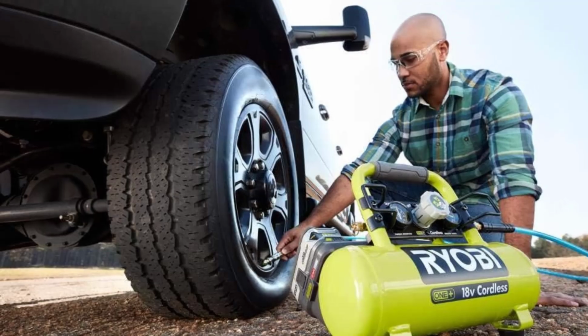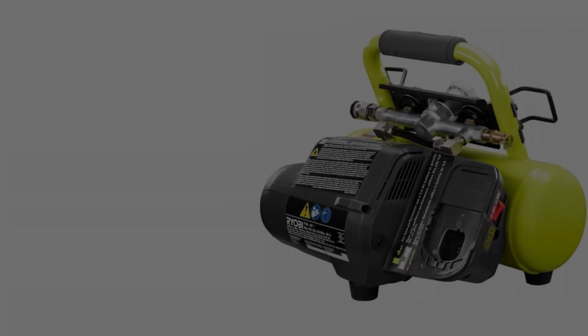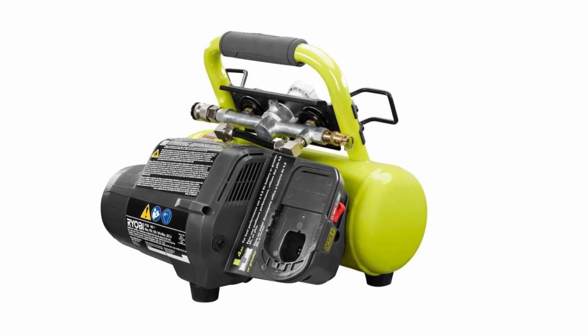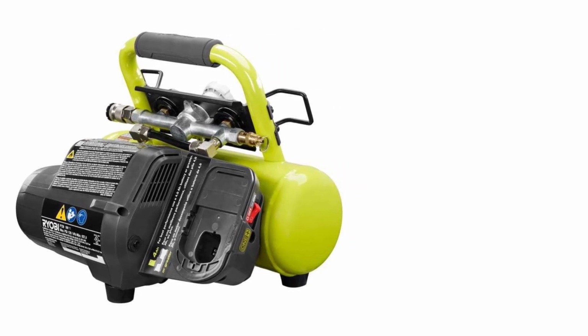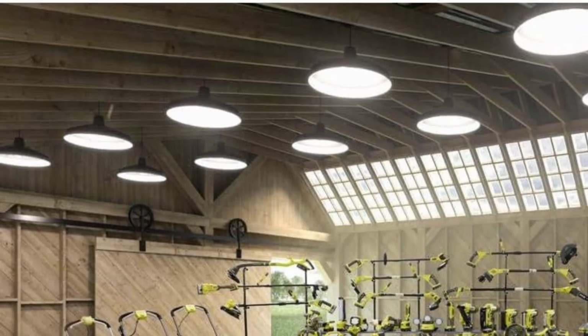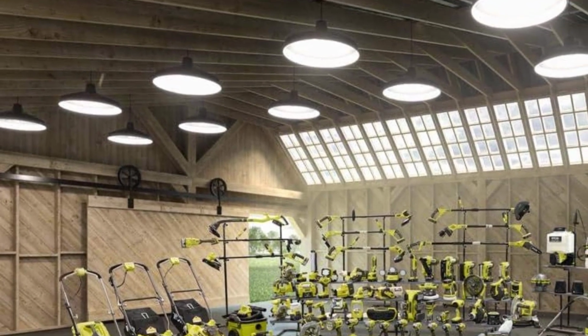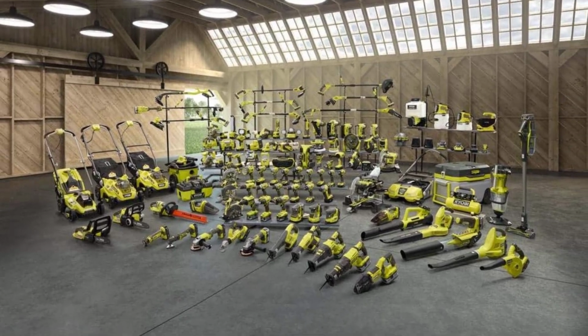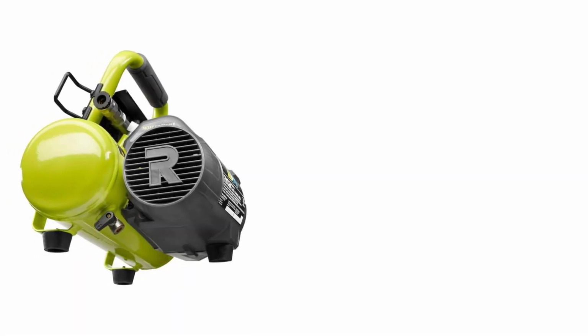The air compressor is designed to be extremely compact and features a pistol grip handle that can conveniently be strapped to your bike or comfortably held in your hand. A 20-inch high air pressure hose and 2 pressure gauges track the amount of pressure you use. Overall, this tool saves money for Ryobi fans, because they don't have to spend on extra batteries.